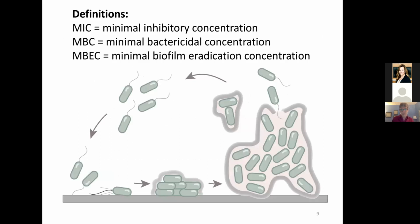So before I go on, I just want to mention a few definitions, because I'm going to talk a little bit about this later on. So when we talk about how an antibiotic kills, we talk about things like the minimal inhibitory concentration. So that's the amount of antibiotic that will stop the bacteria from growing. It doesn't necessarily kill them, because depending on the antibiotic, if you take the antibiotic away after you stop growth, they can regrow again. But if you use what we call the minimum bactericidal concentration, that is usually a slightly higher concentration that will actually kill the bacteria, and they will not regrow when you remove the antibiotic.